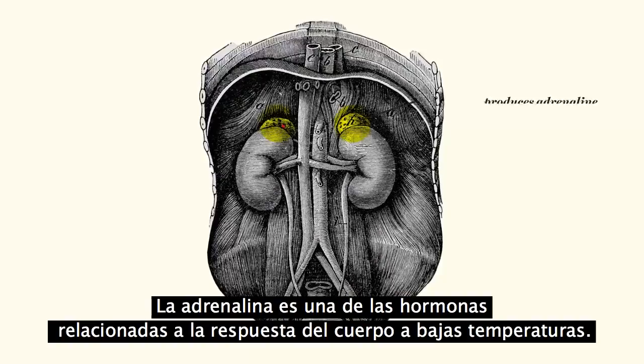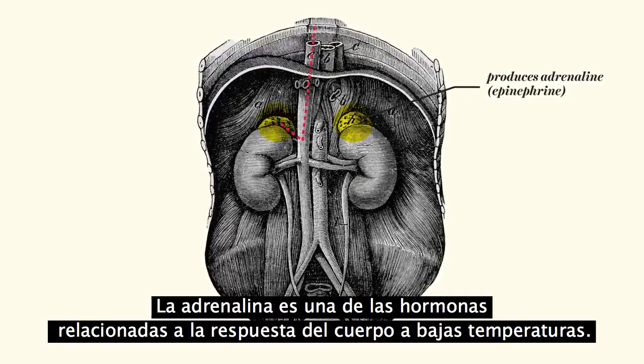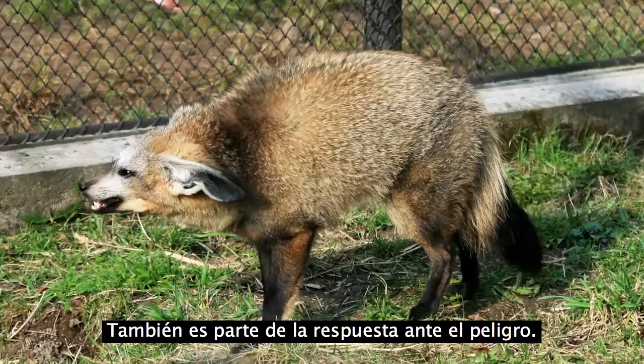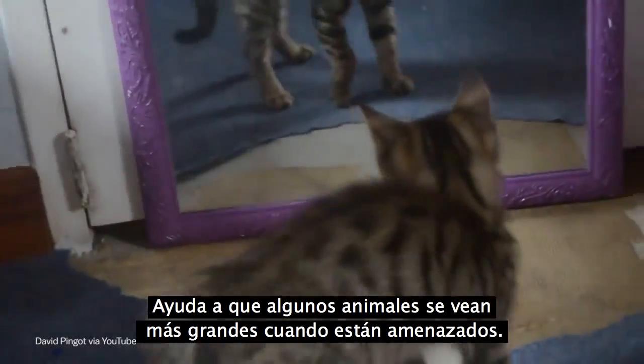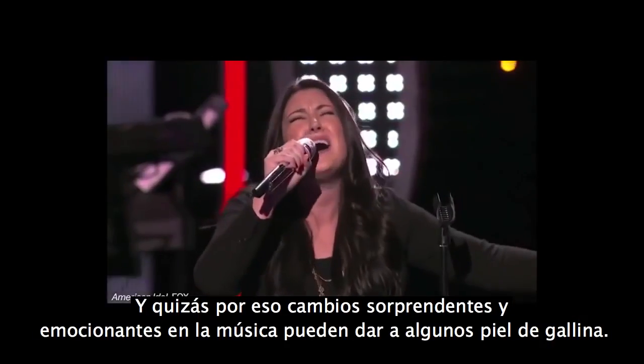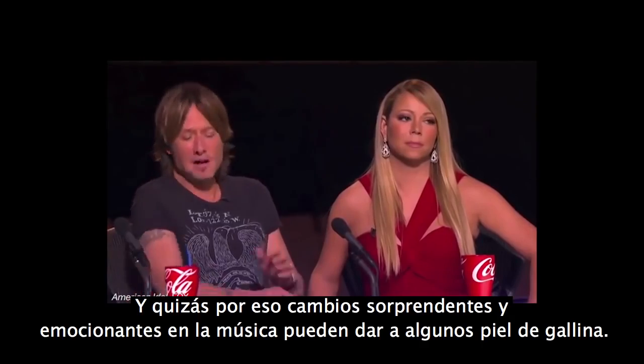Adrenaline is one of the hormones involved in the body's response to cold temperatures, and it's also part of the fight or flight response. So it helps some animals appear larger when they're threatened. And it may be why surprising and emotional turns in music can give some people goosebumps.